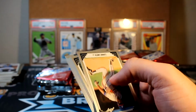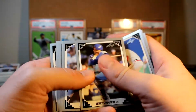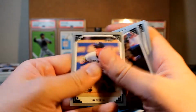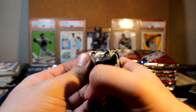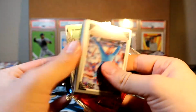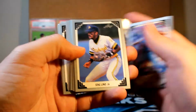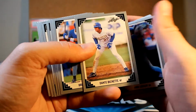TTM, so I'll have to send some of them out. Bobby Witt, Eddie Murray, Billy Ripken. I do like going through these older sets just for the fun of it. Another checklist. Dante Bichette.